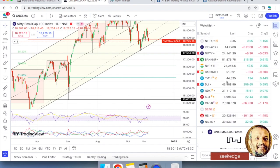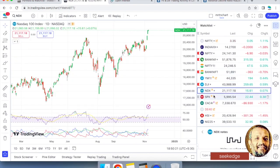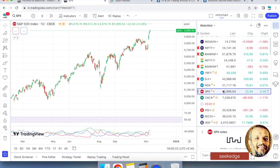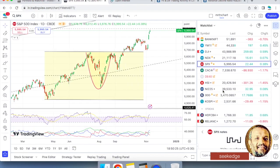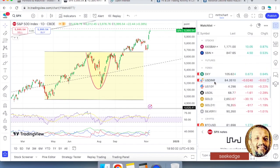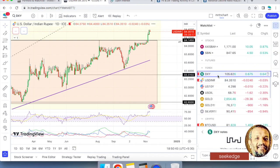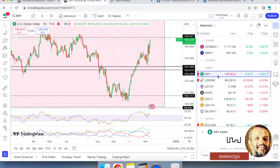Now if you look at the US markets, they're all at all-time highs in green, which is positive. The Dow Jones, S&P 500 and Nasdaq are all green and at all-time highs. Momentum is bullish, absolutely. The dollar is also flattish, but at the very top. USD/INR is at the very top, and the rupee is at its weakest level of 84.35, historic all-time low levels of a weak rupee.